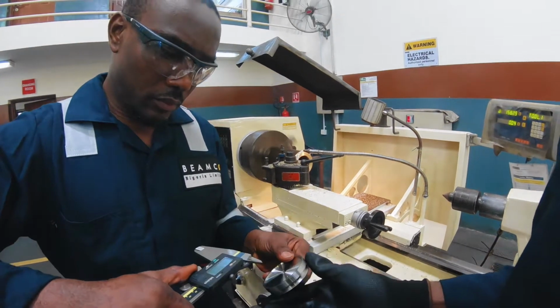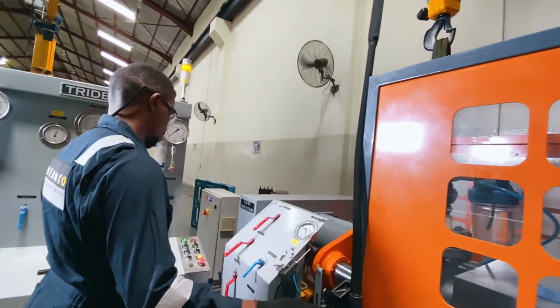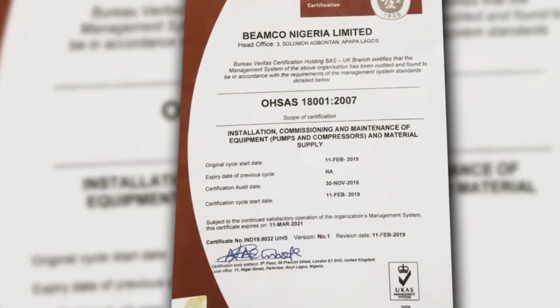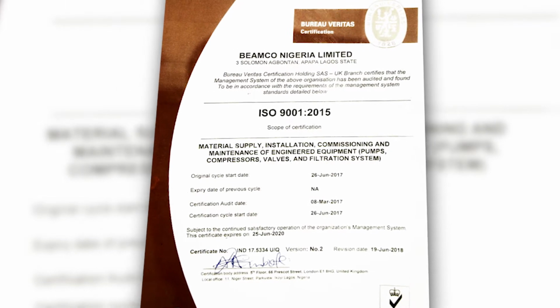My role here in the workshop, along with my team of specialists and Nigerian colleagues, is to maintain the quality of services we provide to our customers. Currently the service centre is certified to OHSAS 18001, however we are transitioning to ISO 45001, which is a safety culture that we can drive to our employees. We're also certified to ISO 9001:2015, which allows us to systematically produce a quality product for our customers.